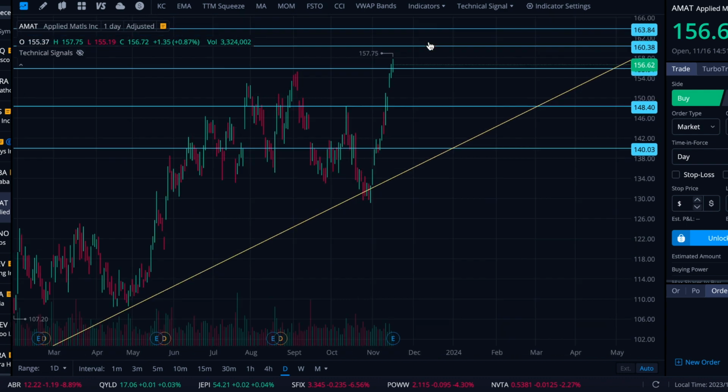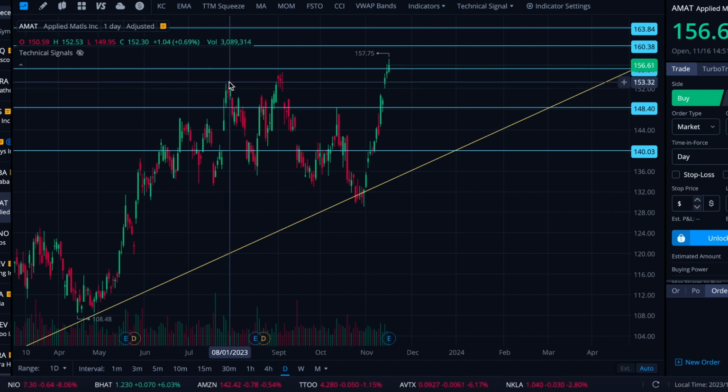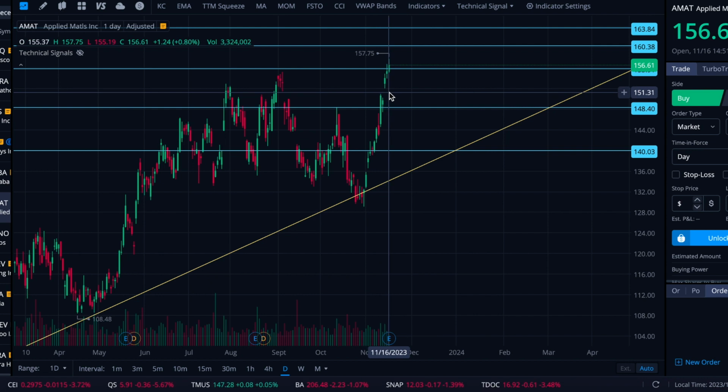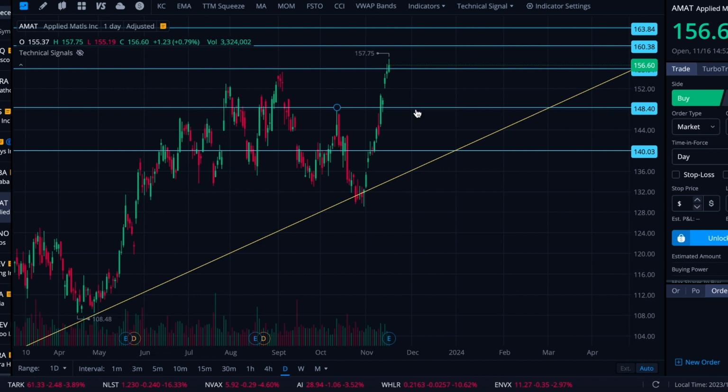Now, if it busts, coming down, there is sort of a fall zone. You can see a few of the tops here, right? There's also a little gap here, which might provide some levels of potential support, right here around, say, 153, and then here around, say, 151. But aside from those, I feel like the stronger level, historically, is 148.40.